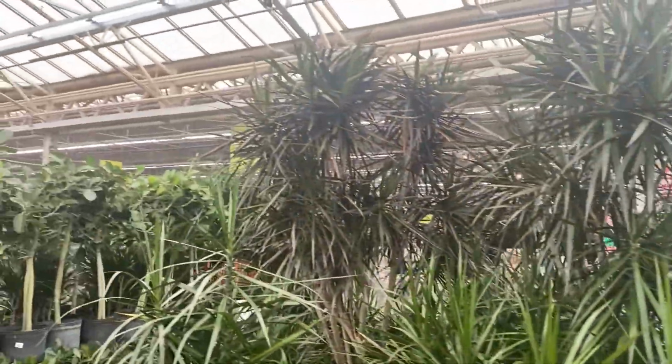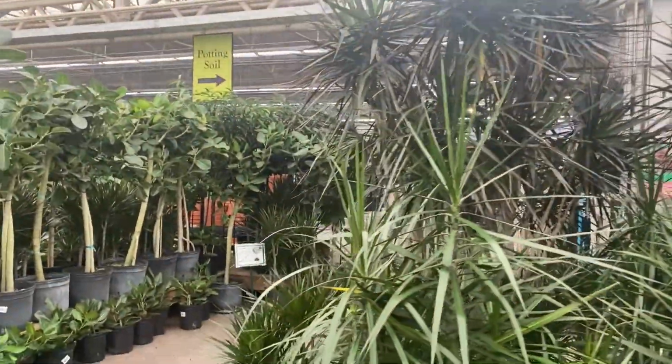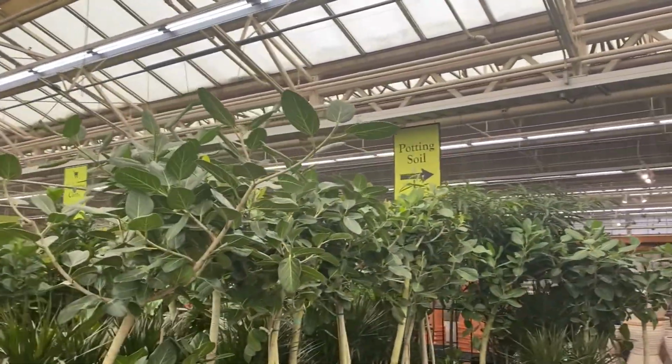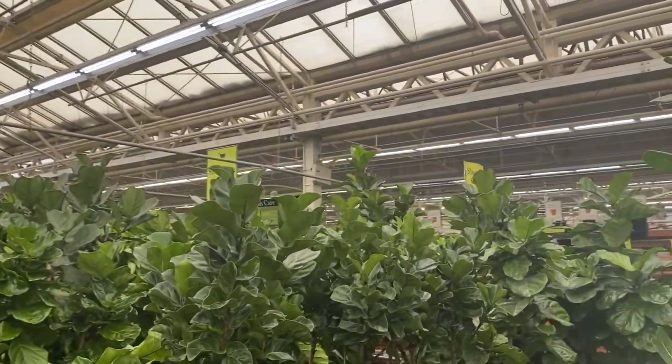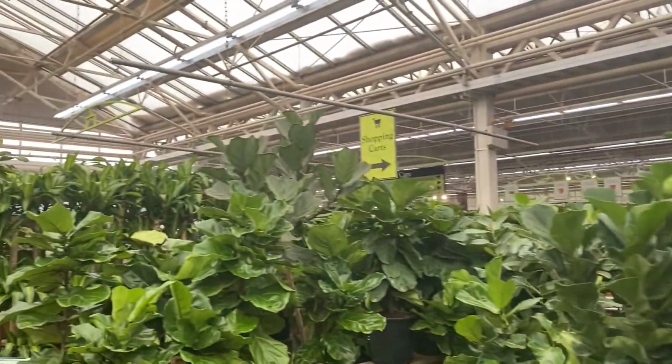You see over here, plants get even bigger. Got the ficus plants over there. A lot of fiddle leaf figs over here going on.